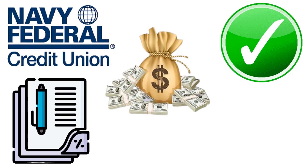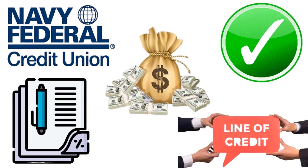Like they will gladly finance any secured business line of credit. Now, if you want them to finance something unsecured, they will do so as well, but they will give you a smaller loan amount. Okay. So, for instance, they have a line of credit that is backed by company property like equipment, like accounts receivable. So, this is something to really think about.